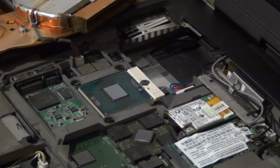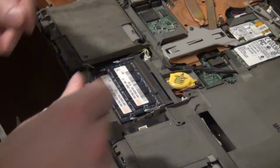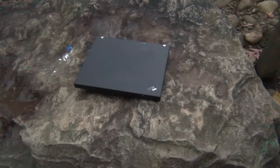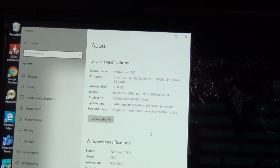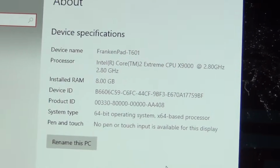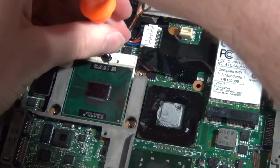The T60 uses first-generation Core Duo and Core 2 Duo processors. Up to 4GB of DDR2 RAM can be installed. However, due to hardware limitations, only 3GB can actually be utilized. The T61 allows for up to 8GB of RAM and uses later Core 2 Duo processors. And with the Middleton's BIOS can support faster processors, such as the Core 2 Extreme that I installed.